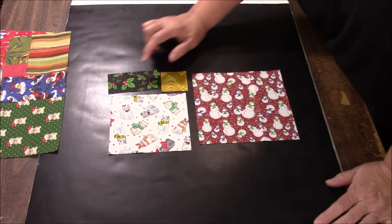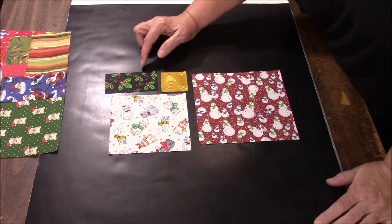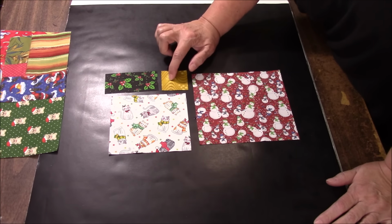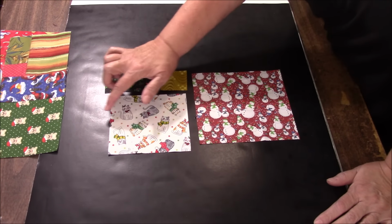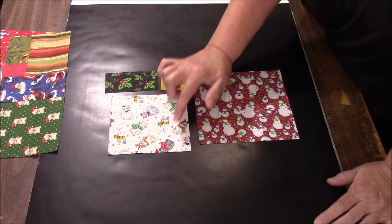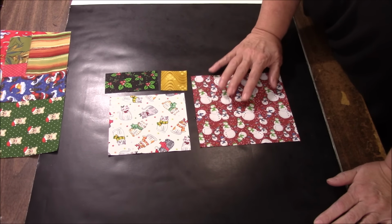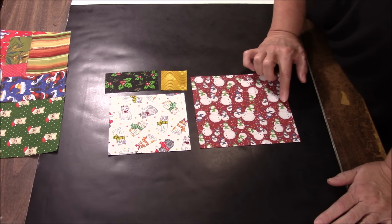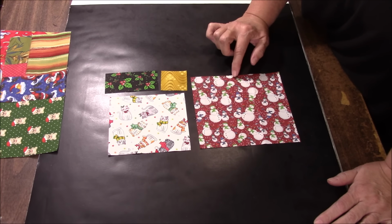Here's the sizes. This top piece, 4 inches wide by 2 inches tall. This one is another 2-inch square, so 2 by 2. This one is 5.5 inches wide by 5 inches tall. And this one is 7 inches wide by 6.5 inches tall.